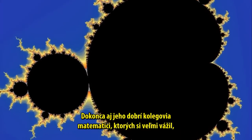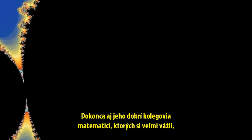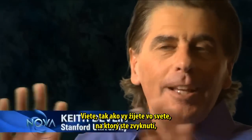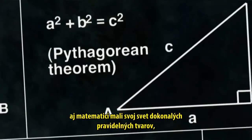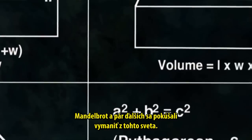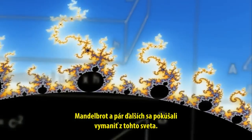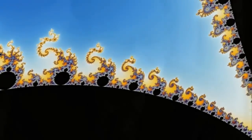His colleagues, especially the really good ones, pure mathematicians that he respected, they turned against him. Because, you know, you get used to the world that you've created and that you live in, and mathematicians had become very used to this world of smooth curves that they could do things with. They were clinging to the old paradigm when Mandelbrot and a few people were way out there bringing in the new paradigm.